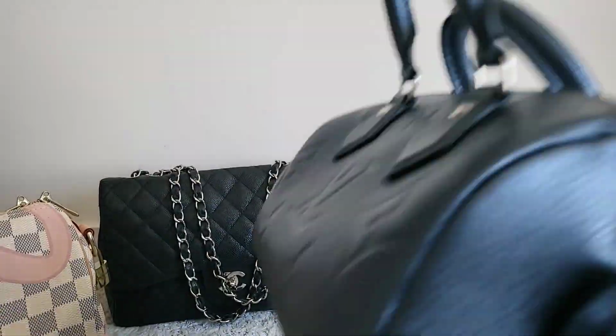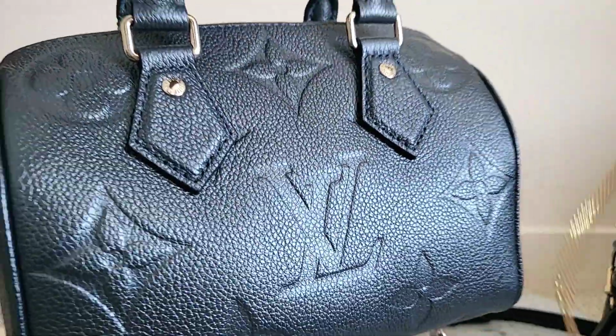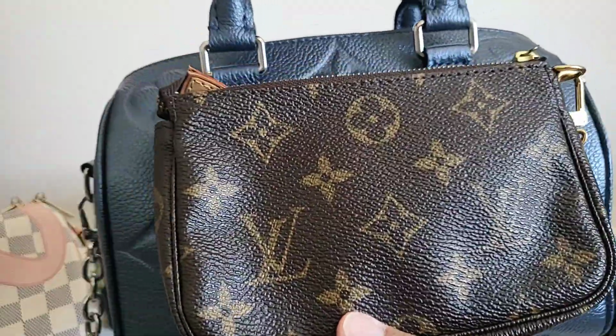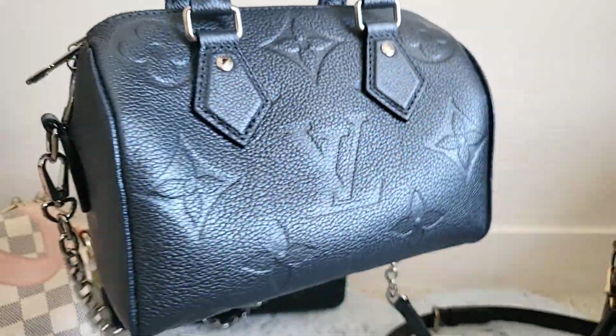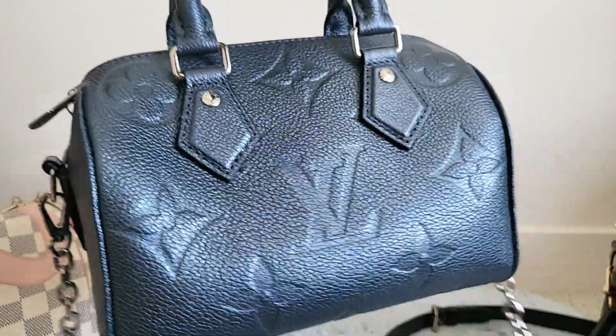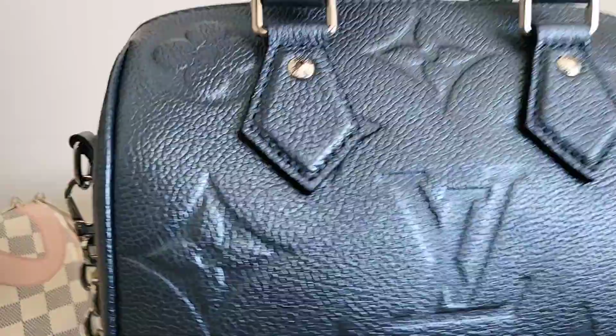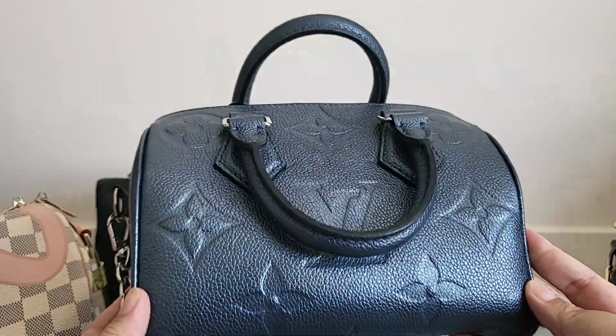It has the extended zip. It fits so much more than you think it's going to. I mean, it so easily fits in here. You can fit a full-size wallet, and it's just gorgeous, and it's not too big, not too small. This is the Goldilocks. This is the Goldilocks of the Speedy family.